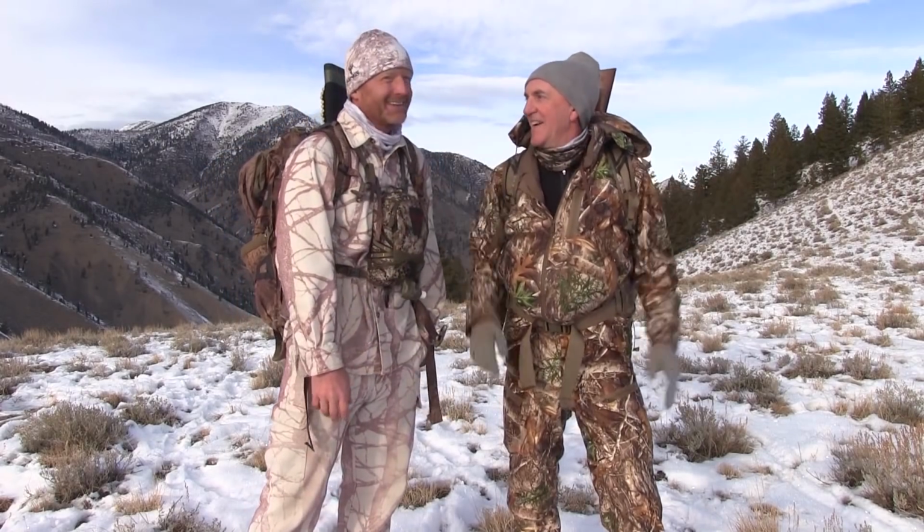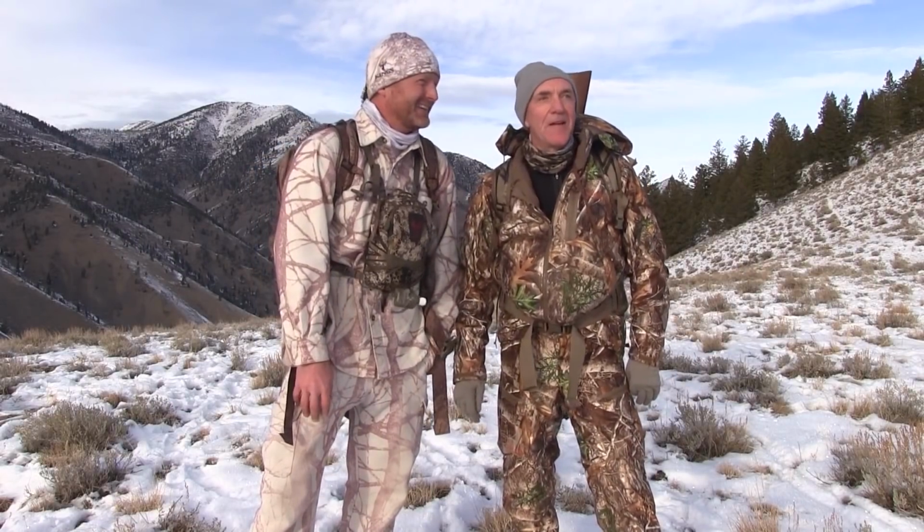Antlers, big ones. Big antlers. And flat ground. There isn't any flat ground. No, there's no flat ground up here. He's right. Let's get after it. All right.